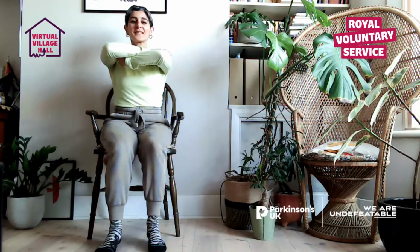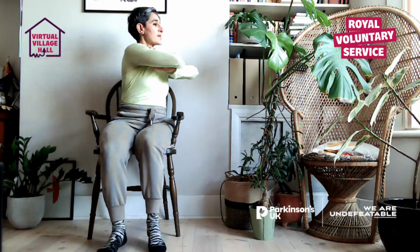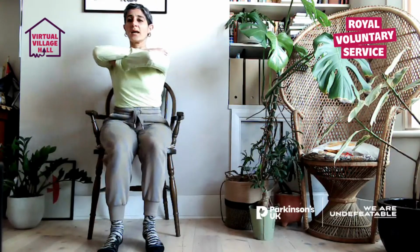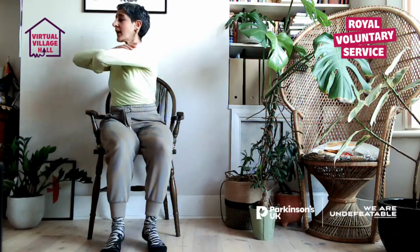Breathing in, back to center, and breathe out to the other side. And we continue rotating to one side and the other. And just move with the limit of your body. You can make this more dynamic if you like. Feel the twist coming from the waist. Notice what your spine is doing. Can you straighten it? And coming back to center on the next one. And let go as you exhale.